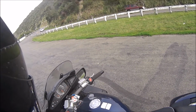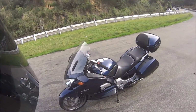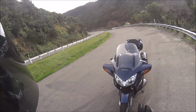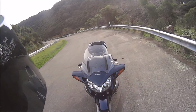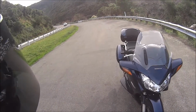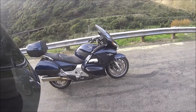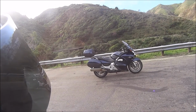Okay, so this is it, the Honda ST1300 Pan-European. I think for a bigger bike, I don't think it's an ugly bike. I'm a little bit undecided about those mirrors, but there's actually crash protection in those. There's a frame, so if you drop the bike, it's protected. There's also crash protection down here. Clearly the last person took it through some mud, but I don't think it's an ugly bike.